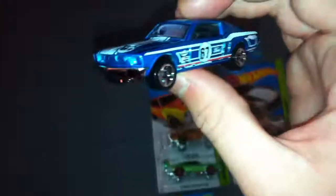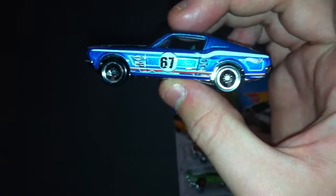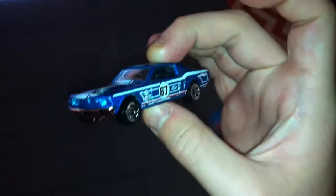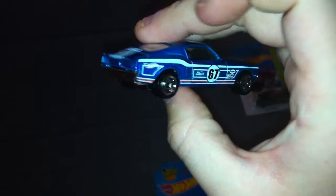So, anyway, last but not least, 67 Custom Mustang, which unfortunately had to be cracked. I didn't want to crack this. This is such a nice car. It needs to be in its package. Or, as some people call it, its prison cell, because they're restricted from moving. But you guys know that.